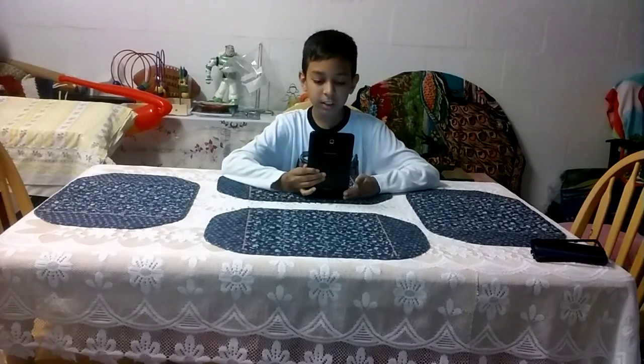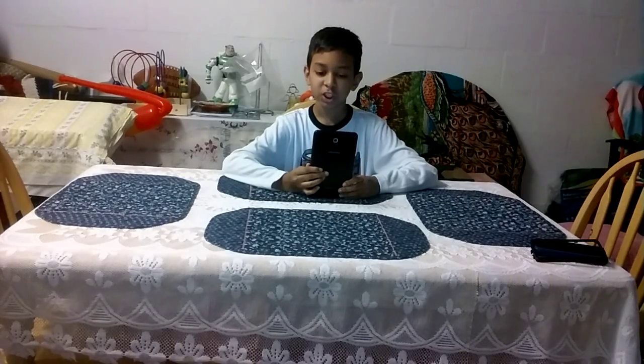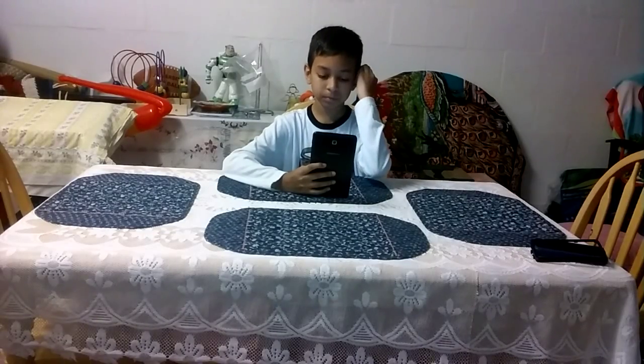Okay, so here are the colors. The color they didn't change was just the silver. Only color they didn't change. The product red is a little bit changed from what I've heard. It's like a little bit brighter.